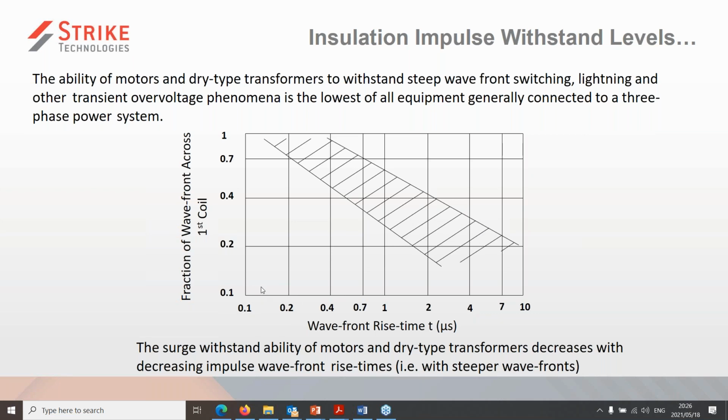Having a look at this graph, on the left-hand side is the fraction of wavefronts across the first coil. In other words, how much of the first coil is imposed upon by a high-frequency transient and how much damage is done to that winding as a result of the transient. What we can see on the x-axis is that the quicker the rise time, the more damage is done to a particular set of windings on a transformer or a motor. The rise times of these high-frequency transients generated by switching fall squarely into that first segment. For those short rise times, a significant amount of damage could and will be done to the first coil of the transformer.